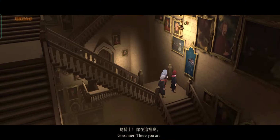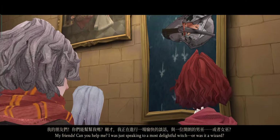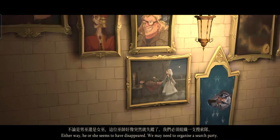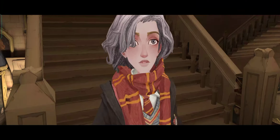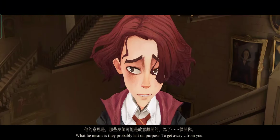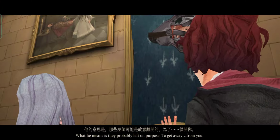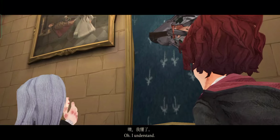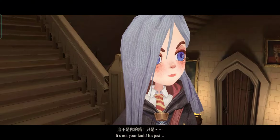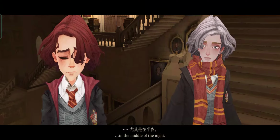Gossamer, there you are. My friends, can you help me? I was just speaking to a most delightful witch, or was it a wizard? Either way, she seems to have disappeared. We may need to organize a search party. I don't think that'll be necessary. What he means is they probably left on purpose. To get away. From you. Oh, I understand. It's not your fault. It's just... Not everyone shares your level of enthusiasm. In the middle of the night.